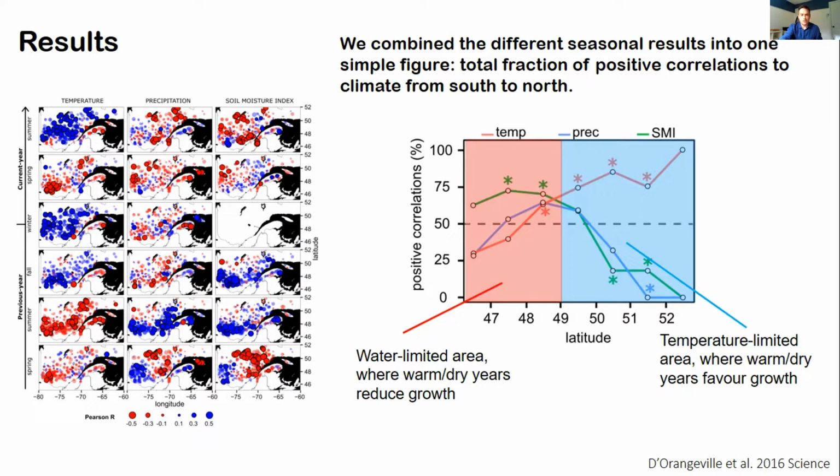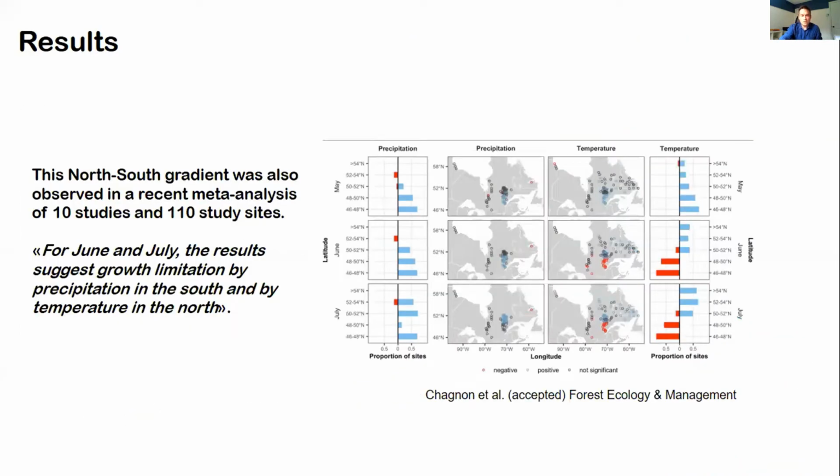Of course, there's many limitations. We'll get back to that. And interestingly enough, there's this recent paper that just got accepted in Forest Ecology and Management. I was not involved in that result, but they did a meta-analysis of also the Quebec region, 10 studies, 110 study sites, tree rings, and they found exactly the same results. So for June and July, growth limitation by precip in the south and by temperature in the north. You see it on the right side panel. I don't know if you see my arrow, but that June temperature effect shifts from negative in the south to positive in the north. So pretty consistent results there.